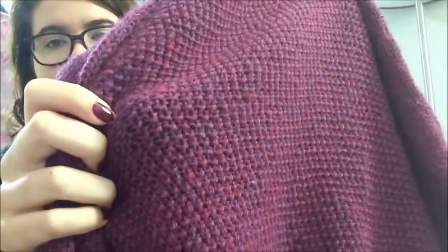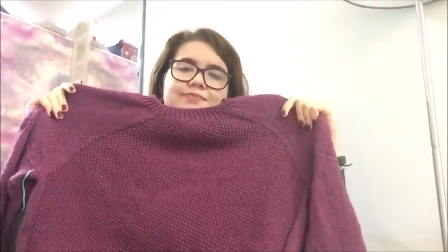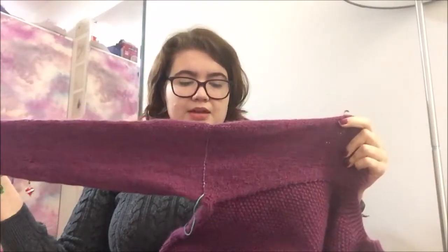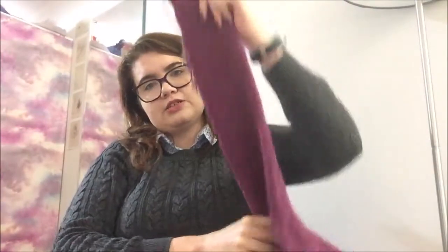So this is a DK weight jumper, and it's knit in moss stitch. I'm knitting in this gorgeous sort of purpley blue magenta. That's a better colour. So as I said, it's by Veera Välimäki, and I made the slight adjustment in that I didn't want moss stitch sleeves, and I did a different rate of decreases on the sleeve because I wanted a better fitting sleeve.